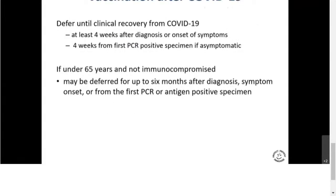For somebody who has previously had COVID-19 disease, you should defer vaccination until their clinical recovery, at least 4 weeks after their diagnosis or onset of symptoms, or 4 weeks from the first PCR positive specimen if they were asymptomatic. A person who's under 65 years of age, and who is not immunocompromised, you may consider deferring their COVID-19 vaccine for up to 6 months after diagnosis, symptom onset, or from the first PCR or antigen positive specimen.